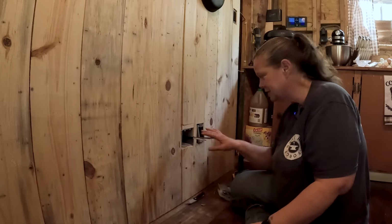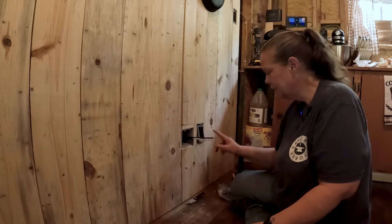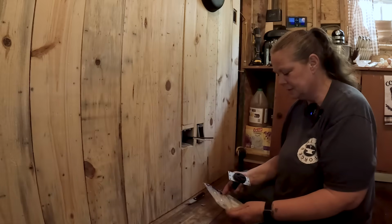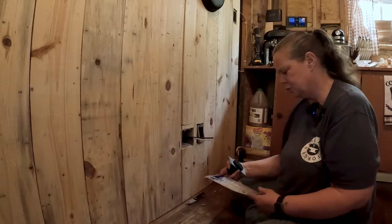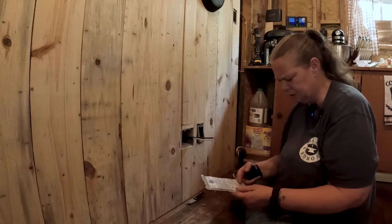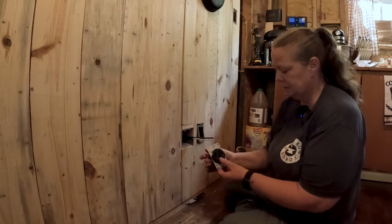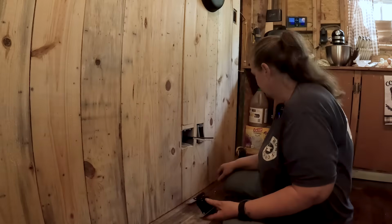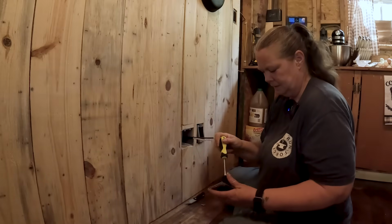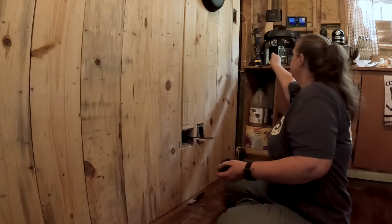Alright, so this is not hooked into the power panel yet, to the breaker box yet. We have 3 wires. We have our white, our black, and our ground. And since this is 220, I believe, it's 50 amp. This is 6/2 wire, and I believe we're working with 220 volts, which means both of these are going to be hot. So they're going to go in here. And then this one here is the ground. So all I have to do is grab me a screwdriver here and loosen these up. Let me grab my big screwdriver. Where's the big one? There it is.